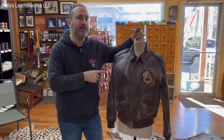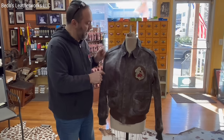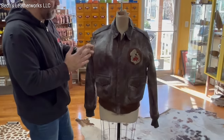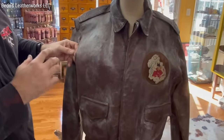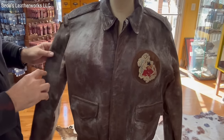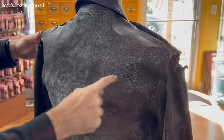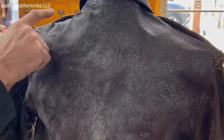Today's project is this very cool World War II flight jacket. Now, this has seen better days, unfortunately, right? But we're going to basically disassemble the whole jacket. We're going to patch the shoulders here. We're going to replace part of this back panel because there's no salvaging that.